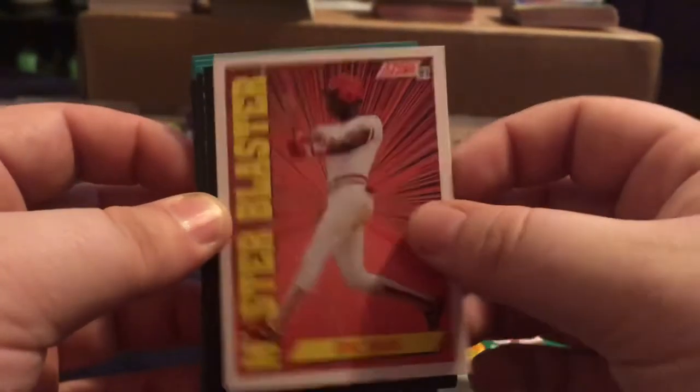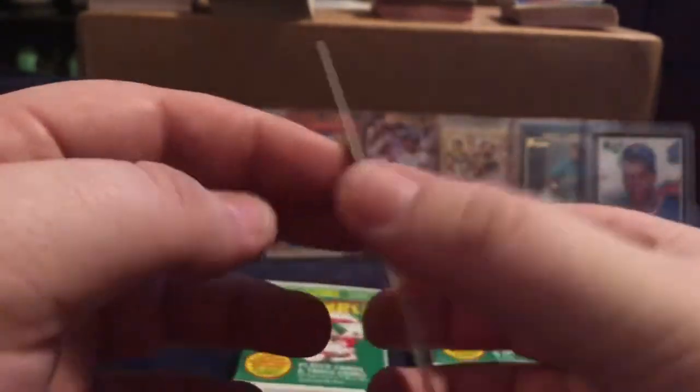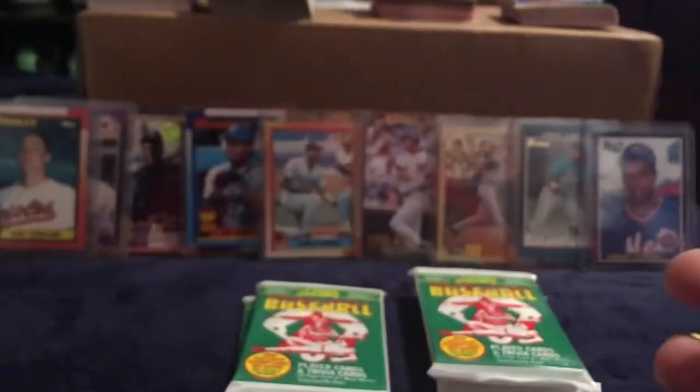Eric Davis, Master Blaster from the Reds. Eric Davis was pretty good. Not sure it's worth much, but we'll put it off to the side. You never know.